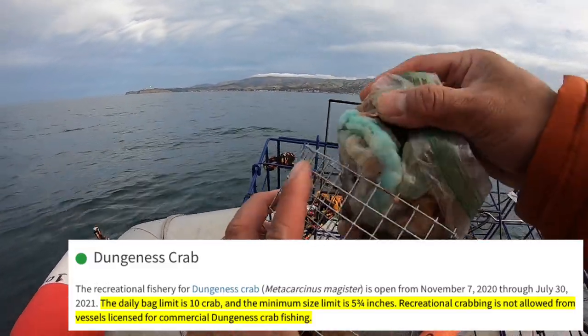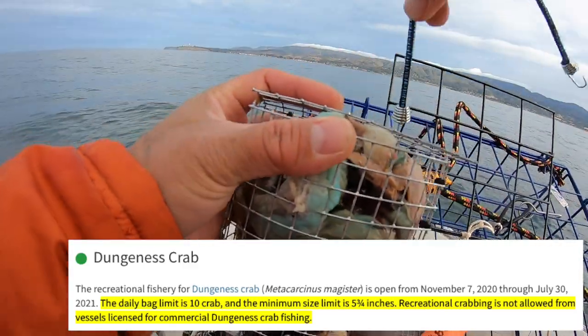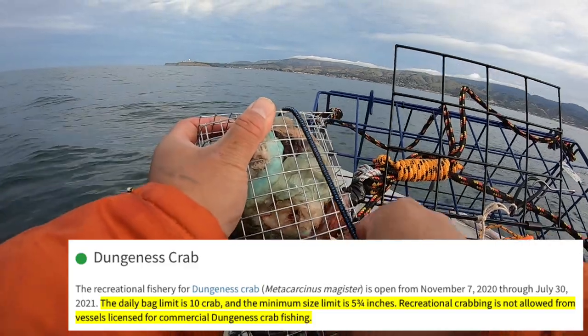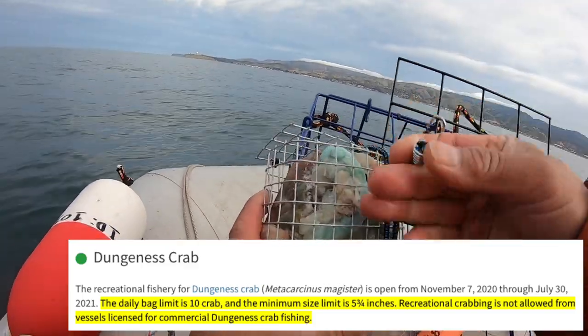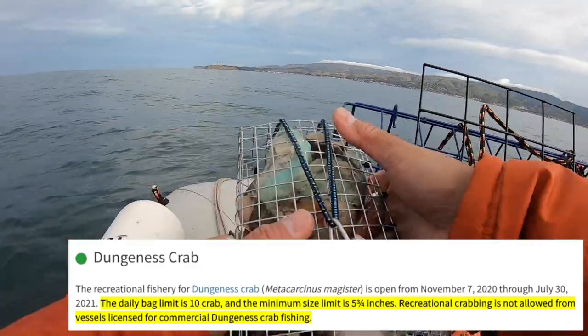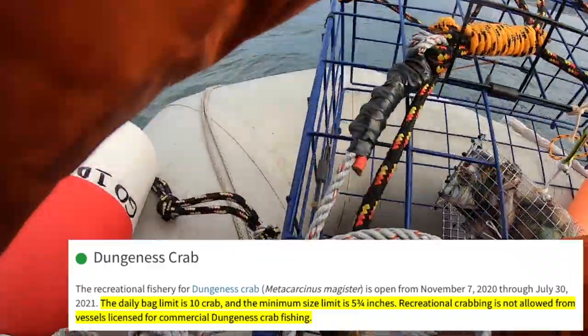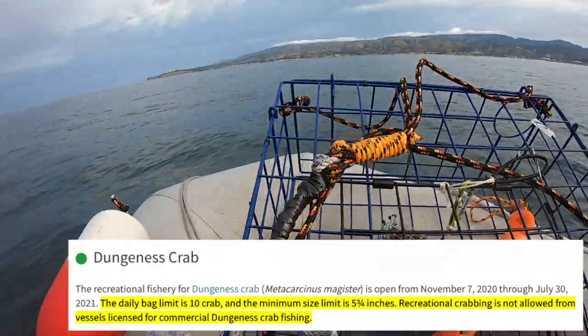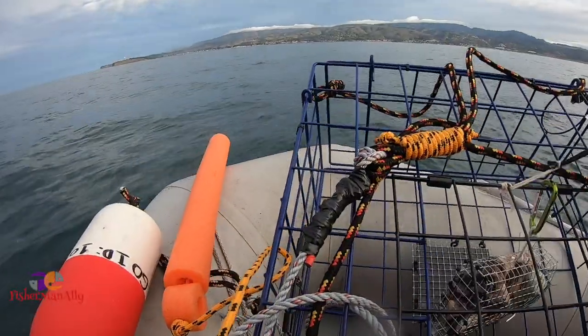This is the guts. That's the guts of the lingcod. This one right there, guys. So there we go. There it is. Put that thing there. We need our marker buoy. So there we go.